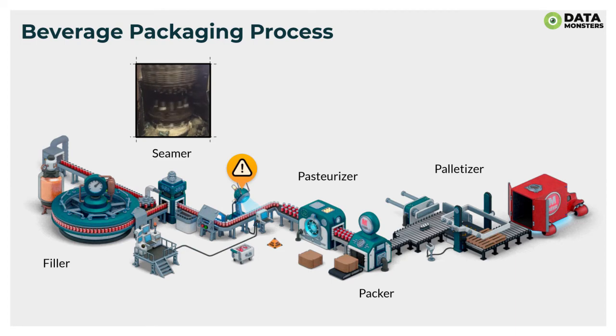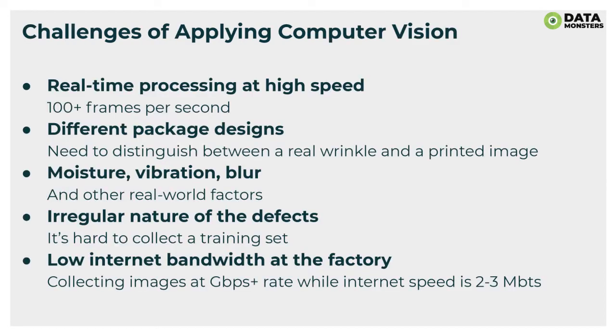Most physical defects occur in areas of the highest speed, specifically the filler and the seamer. That's why manual and automatic inspections are usually placed right after the seamer machine. This is the right place for the computer vision solutions as well. In my entire data science career, which has lasted for over 15 years, I have found this problem, real-time defect detection, really challenging and exciting.